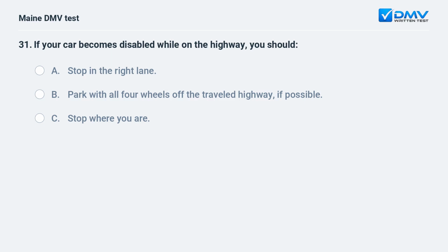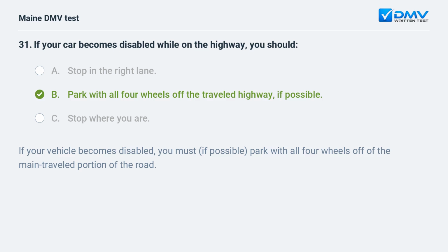If your car becomes disabled while on the highway, you should A. Stop in the right lane. B. Park with all four wheels off the traveled highway if possible. C. Stop where you are. B. Park with all four wheels off the traveled highway if possible. If your vehicle becomes disabled, you must, if possible, park with all four wheels off of the main traveled portion of the road.